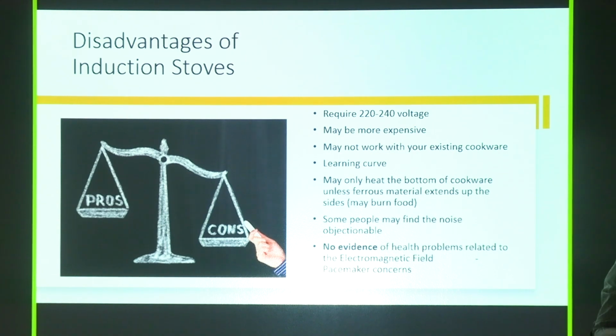So that's one disadvantage. They're obviously a little bit more expensive, although prices have come down a lot. They have one that's like, I want to say, $1,100 or $1,500 out there.